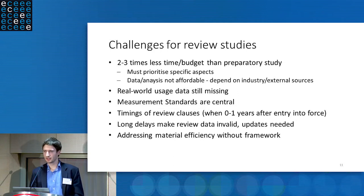We discussed yesterday the issue that real-world use data is completely missing, and it's something that needs to come in a lot more into these regulations, particularly in the review phase, because if your testing standards don't match up with your legislation, then actually you're not achieving the energy efficiency savings that you were expecting. And as a result of this, these measurement standards have become central to the discussion in the review process. The discussion has become much more technical. And a lot of the questions are about, okay, what do we need to do to change our standards to also improve our legislation?